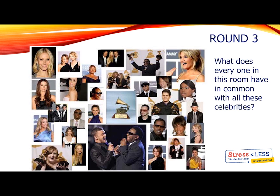Round 3. What does everyone in this room have in common with all of these celebrities? So if you take a pause now, and the answer to this is we all have in common with these celebrities is that we all have mental health. So everyone in the room has mental health, everyone on this page has mental health. Mental health is something that everybody has, just like everyone has their own physical health.